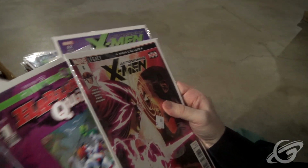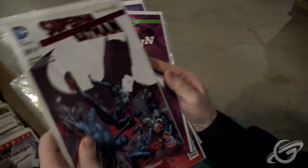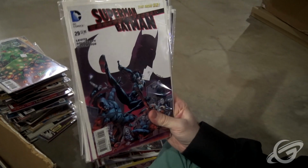Astonishing X-Men. More astonishing. There is a Harley Quinn issue during Future's End. Again, this is all going to spruce up the booth.